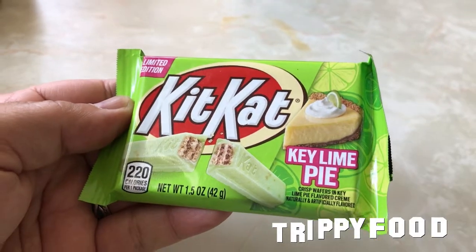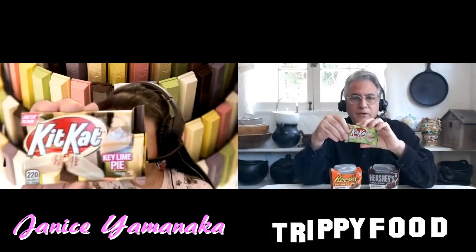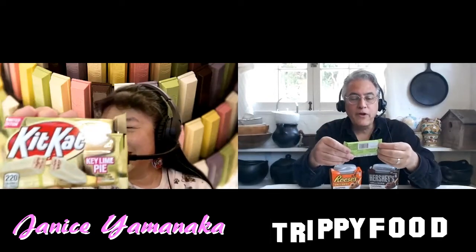In addition, I had mentioned to Janice, hey, there's a new KitKat out there. It's KitKat Key Lime Pie. And Janice says, well, let me grab one and review. Yeah, you get the green screen, so most of it disappears. So today we are going to do the limited edition KitKat Key Lime Pie. Now it says crisp wafers, which it always is, in key lime pie flavored cream, naturally and artificially flavored. So I don't know, is there lime in it? Is there lime flavoring? Let's see.